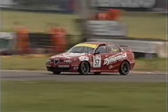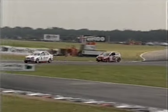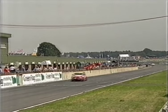Gavin Piper coming through in the production class after a furious battle early on. The Alfa Romeo driver is going to take the win. Second place, it looks like it's going to be the BMW of Norman Simon, with James Kay in third.